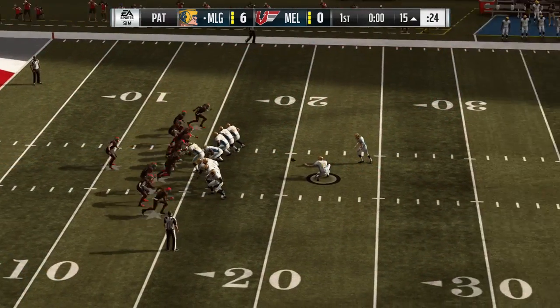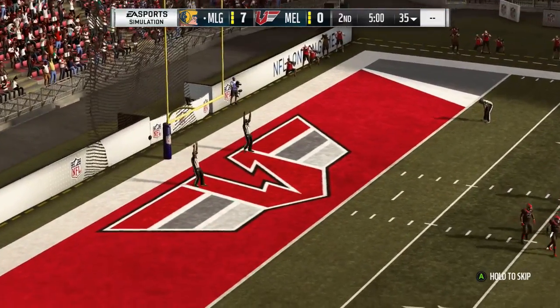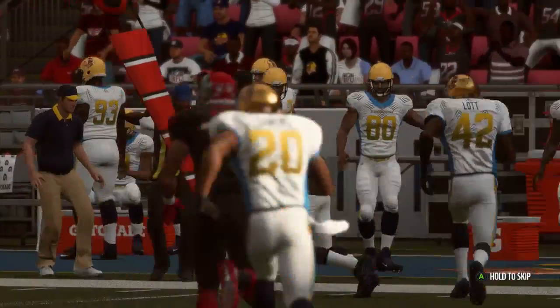Morton Anderson now for the extra point. Extra point by Anderson, up and good. And that makes the score 7-0. 1 quarter down. 7-0 is our score.